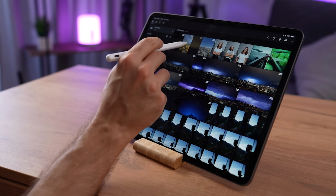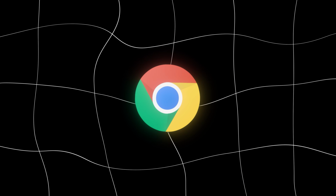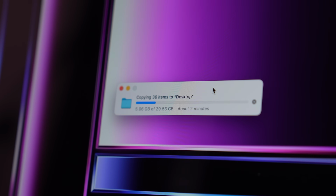Since iPadOS is based on iOS, it has all the same problems. And as we all know, iOS doesn't like to work in the background. If you're trying to upload or download files in any app and then switch to another app to kill time, your files will not download or upload until you open up the app again. And for me, a person who needs to upload hundreds of gigabytes of footage every week, this is a huge problem. I can't just sit for hours and wait for files to upload.